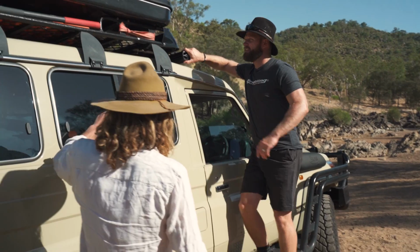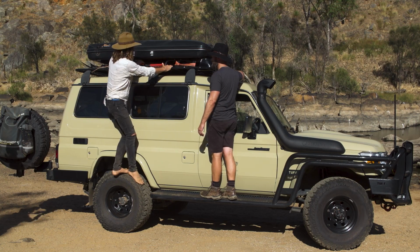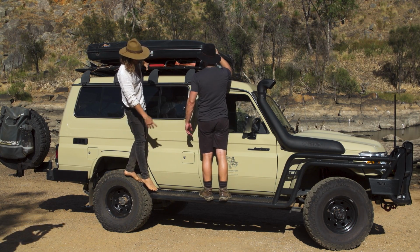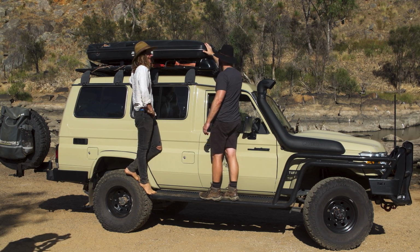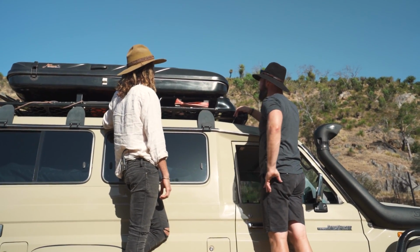Upstairs. Upstairs, it is bloody upstairs, mate. This is a bloody good side step, eh? It's a long way up. Oh, heaps to stand on. Mate, you could have four of us up here watching sunset, all romantic. Let's skip past that and go straight to the roof rack.